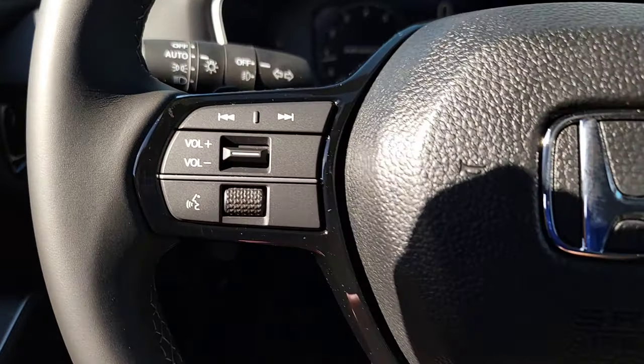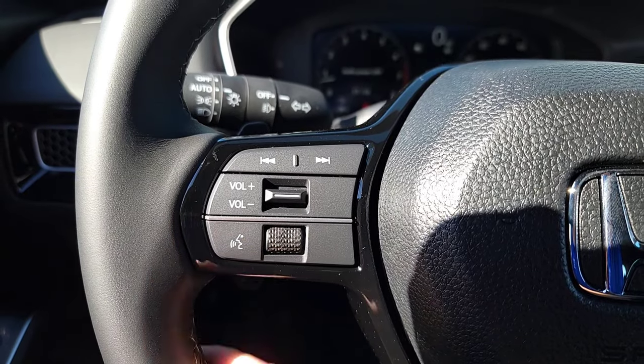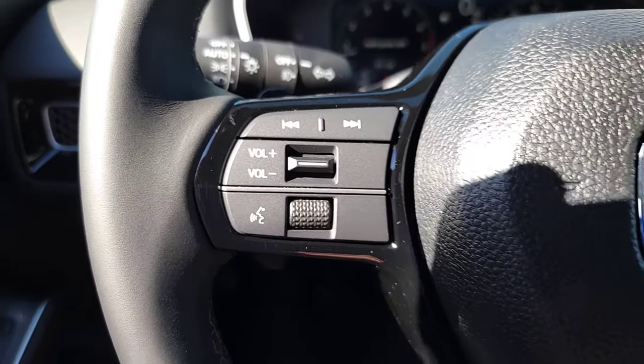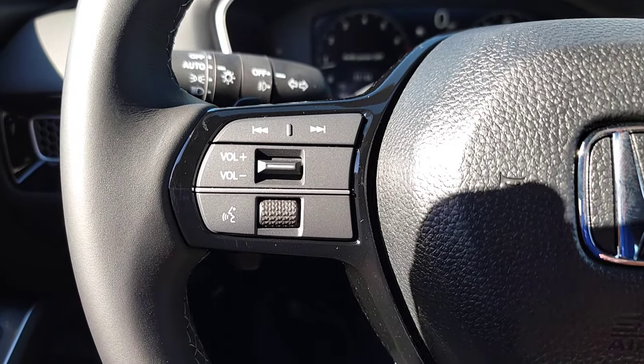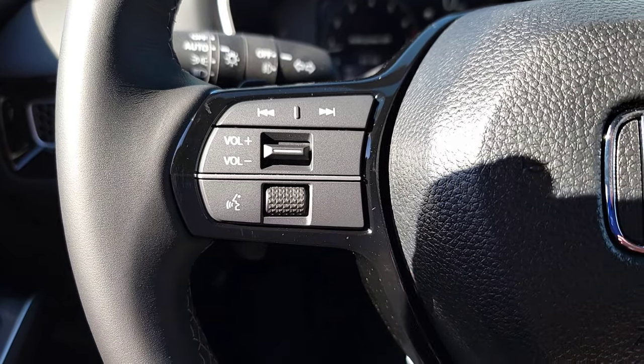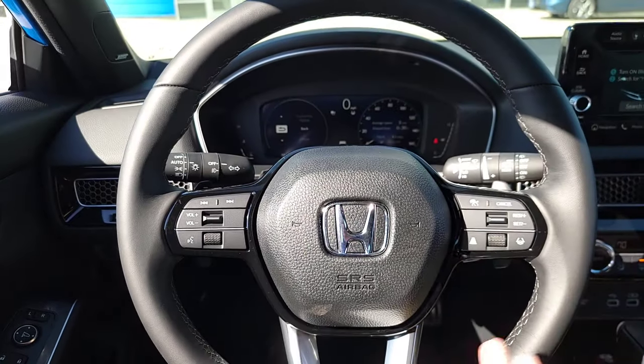Now we'll come right over here. You've got little media controls. You've got your volume, you skip between your radio stations, and you've got your voice commands. So if I've got my phone paired up, I'm like, hey, call Crazy Honda Chris on mobile phone because I got a question or whatever the case is. You can use that. You guys are pretty familiar with that stuff by now. If not, let's do a little practice, okay? Now, that's going to be pretty much your steering wheel controls.